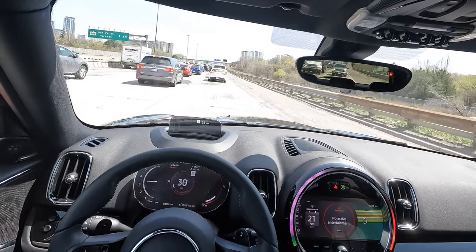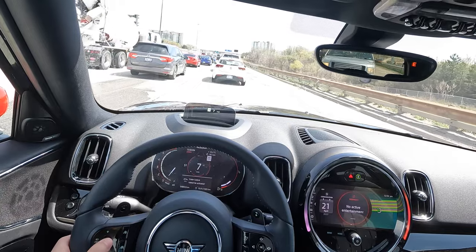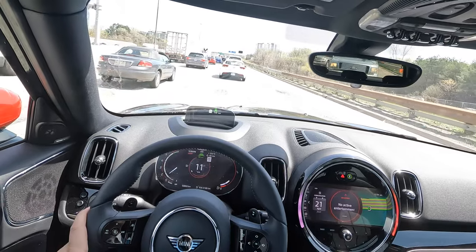And of course, we have some stop and go traffic. I guess that's just even more reason to use the cruise control. Although, look at that, we're under 30 kilometers. Oh no, there we go. Cruise control is active now. So we're set to 60.